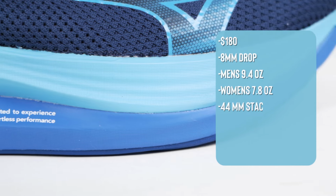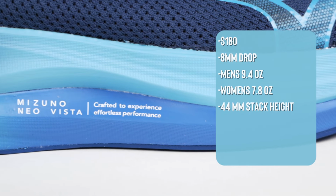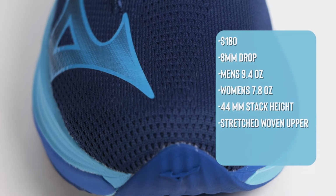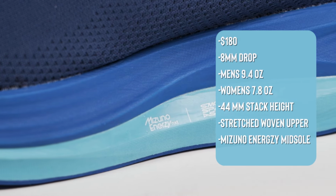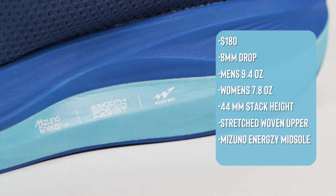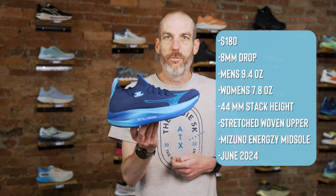So let's get into some of the specs of this very different looking shoe. This is a $180 super comp sort of shoe. It has an 8mm drop. On the men's side, it's 9.4 ounces, and on the women's, it's 7.8 ounces. It has a 44mm stack height in the heel down to 36. It also has a stretch woven upper, so a little more of a booty cup feel to it. And it has Mizuno's Energy Next midsole, which is more of just a fancy EVA, if we're gonna be honest about what the midsole is. And this came out in June of 2024. So there are all the fun specs on this shoe.